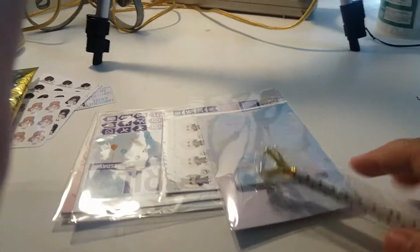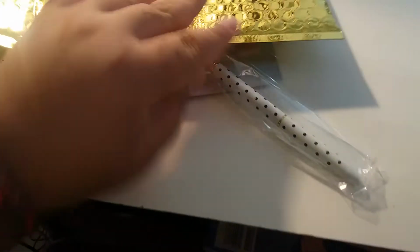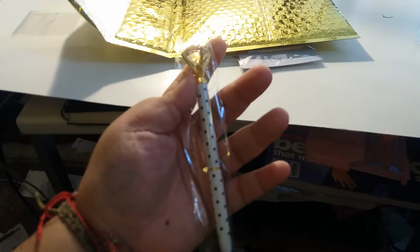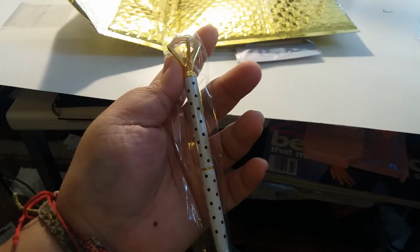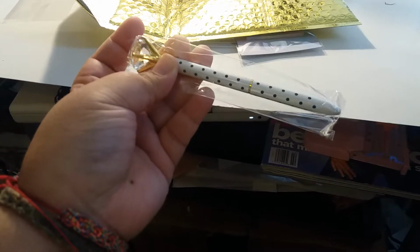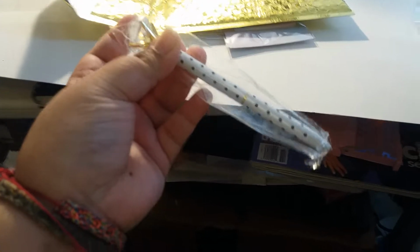Oh my god, these are so cute. This pen, my finger's in the way. I should just cover this background so you guys can see the pen. Look at that. This pen kind of reminds me of Kate Spade-esque, because Kate Spade does the polka dots. So yeah, that's awesome.